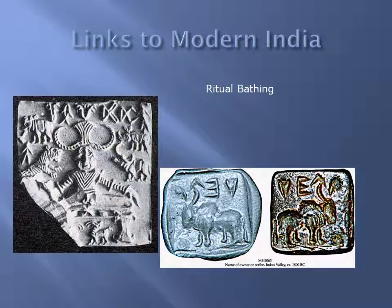Links to modern day India. So we're going to see this in the PowerPoint on the ancient Indus script. The one on the left is thought to be a yogi type of person in a yoga position, which went on to become prominent in India. You had the cow, the sacred cow, and ritual bathing.